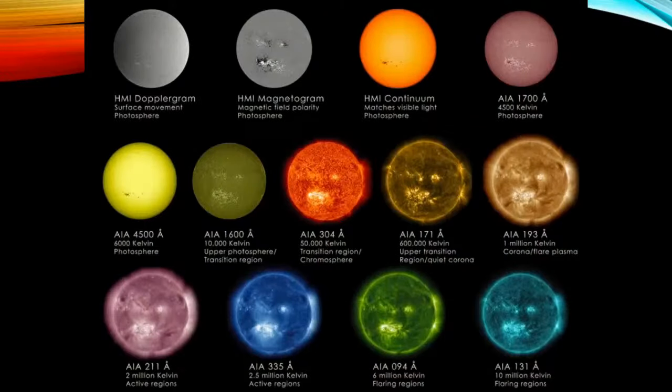This slide shows images of the sun all taken at the same time and at different wavelengths. They range from visual light all the way up to X-rays. You can see every image is different. It is showing us a different layer of the sun with all the different activities and the temperatures that are happening within those regions. If you look underneath, you can actually see what is being exposed by each wavelength.